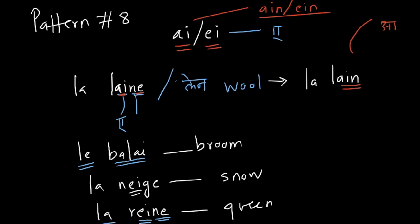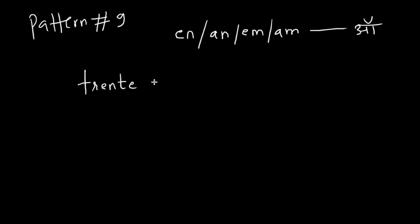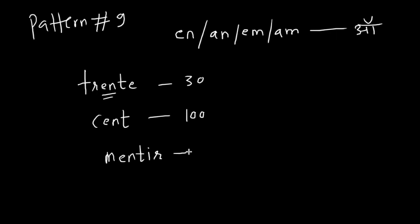All right. Moving on. This one is also very, very common. EN, AN, EM, or AM. All of these are O. Look at this Devanagari one, okay? Because there are similar sounds with other combinations. So this combination is O, okay? There's no nasal, simply O. Let's take an example. Trente, which is a number, which is 30. So here, trente. Another number, cent, which is 100. Cent. This is a verb, and we'll learn verbs soon, which is to lie.